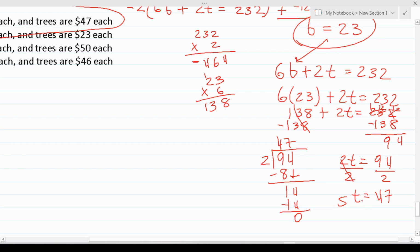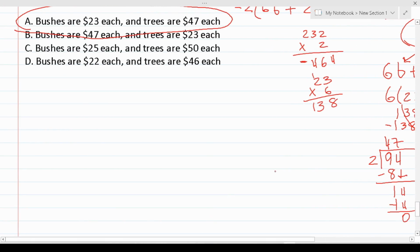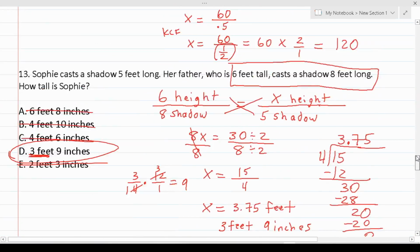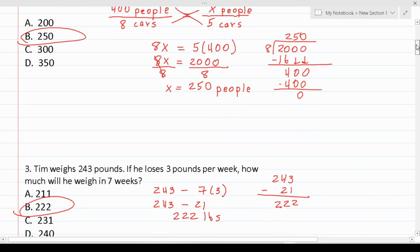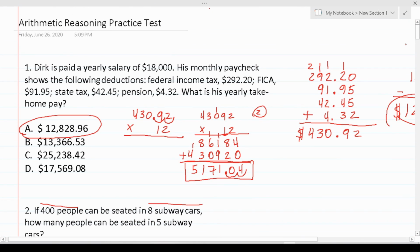And I'm starting to run out of steam here. I don't know if you can tell. $47. Again, each bush is $23. Each tree was $47, which again was A. So that is it for this practice test. I hope you found it helpful. Again, some of these questions were pretty challenging, and all of the questions, at least as far as I can tell, took a lot of work to solve. So this should be a good preparation for either of those two arithmetic reasoning subtests.